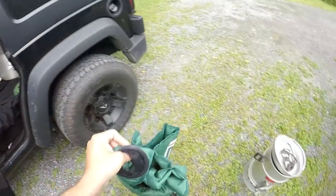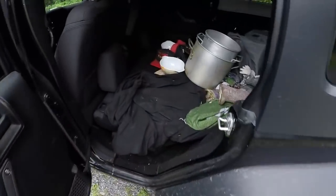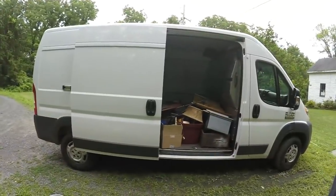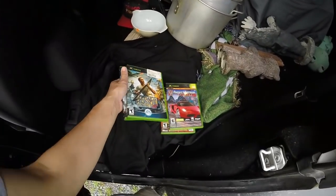More junk. I would have brought my van to go pick this morning, but as you can see, it's full. As well as I have a lot of other chores I have to do aside from going to yard sales. And I have family coming to town, and they can't fit in the van. So I did not take my van out.